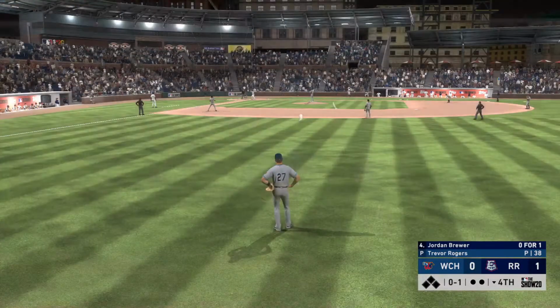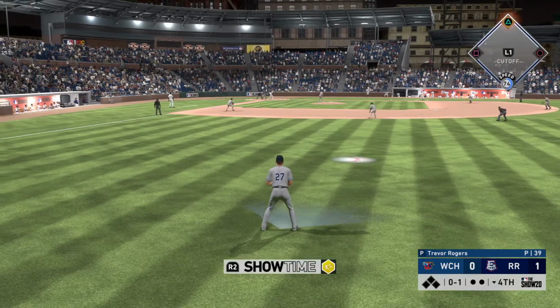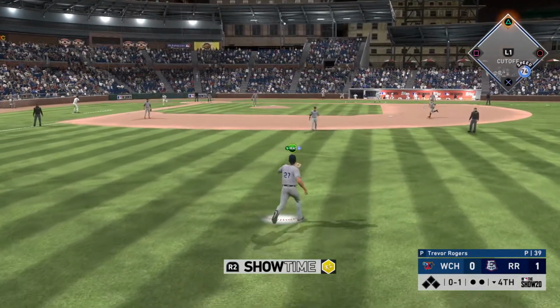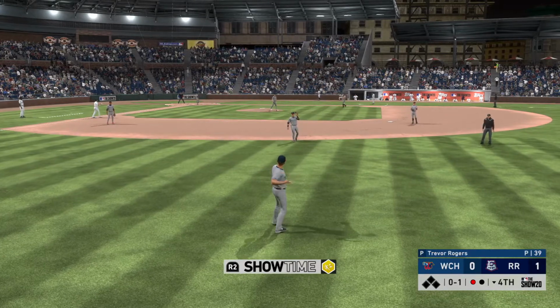So here's the cleanup hitter, Jordan Brewer. Right fielder, Jordan Brewer. Trevor Rogers on the mound. Heading out towards shallow right. Cecil has to come in a few steps, but he has it for out number 1.